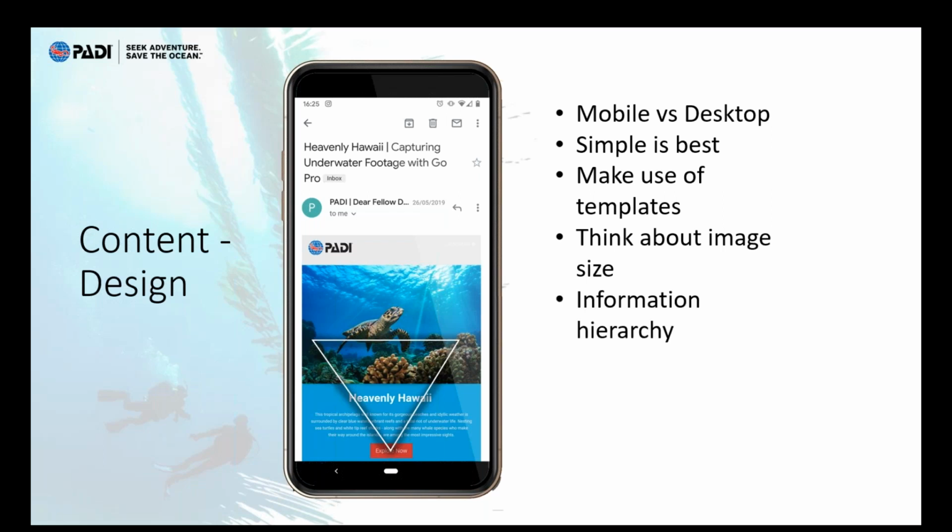Next, think about your information hierarchy. You should have already decided which messages are the most important when writing the copy, so ensure that the more important information, such as headers, is larger and less important information is smaller. You can use the inverted triangle to help with this. The image on the slide now shows how the image, header, and call to action button all work together to draw the eye to the CTA button. This is a simple design principle that you can use to encourage the reader to click through to explore more.